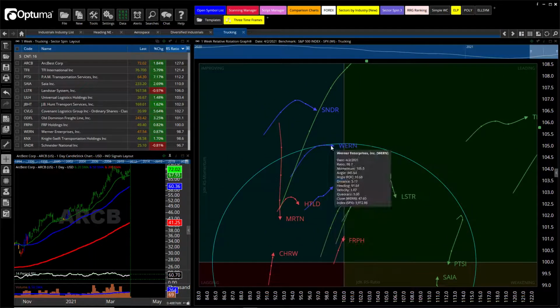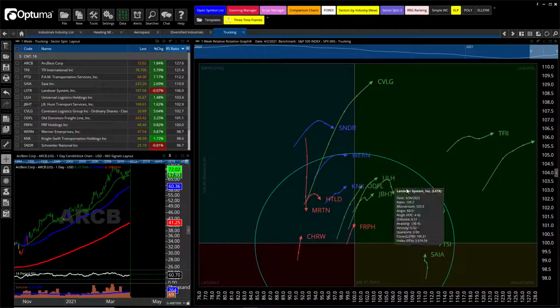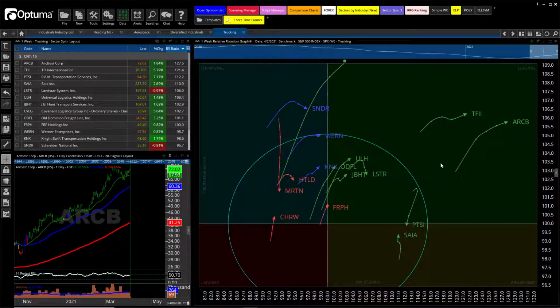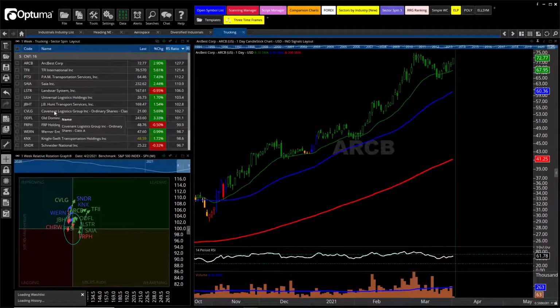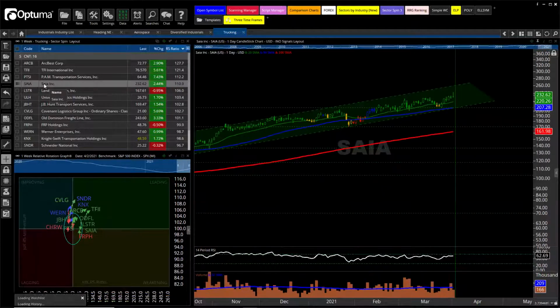You've also got some other stocks down here in the improving quadrant. As you can see, there's just too much that we can do in such a short period of time. I'm going to flip this back over to my other layout, which puts my price chart here in the front. Let me show you SAIA.